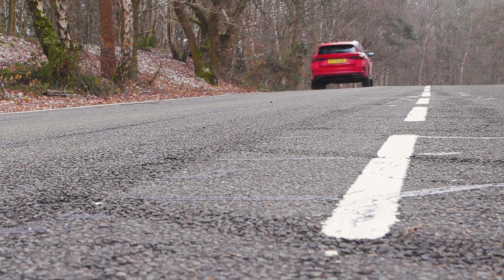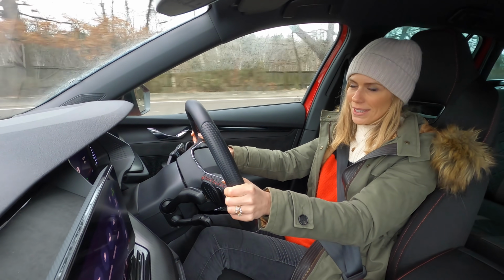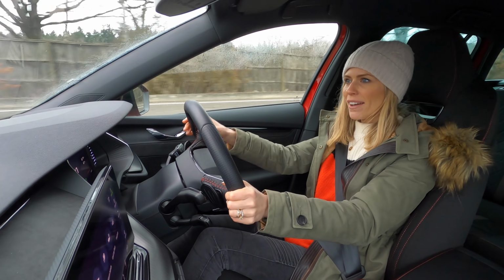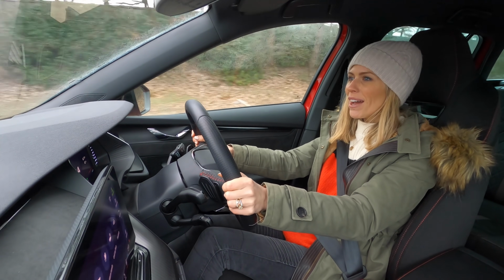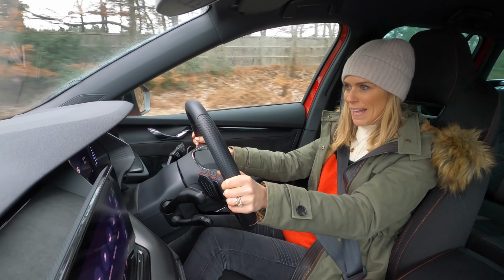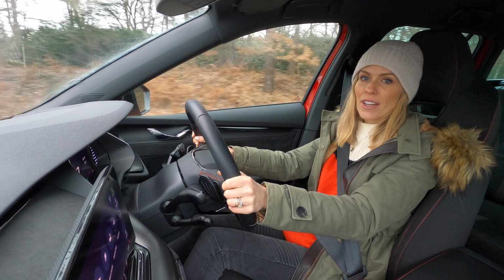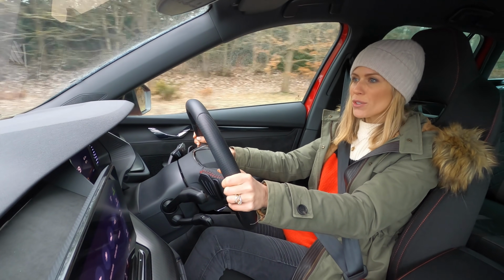Though, as ever with plug-ins, the actual MPG will depend hugely on how you drive it and how much you plug it in. If you're careful, drive like you have sore toes, well, you're going to get something like 70 miles per gallon with average electric top-ups. However, thrash it around, fail to charge, and, well, I found that the PHEV actually does more like 40 mpg, which isn't much more than a petrol car.